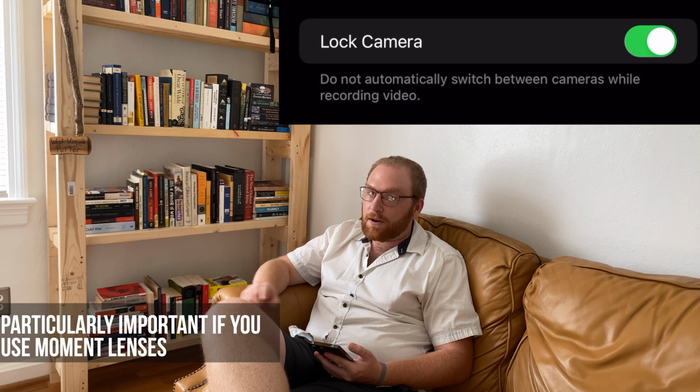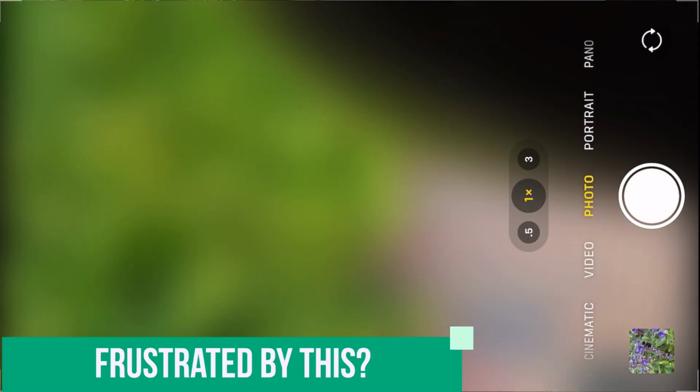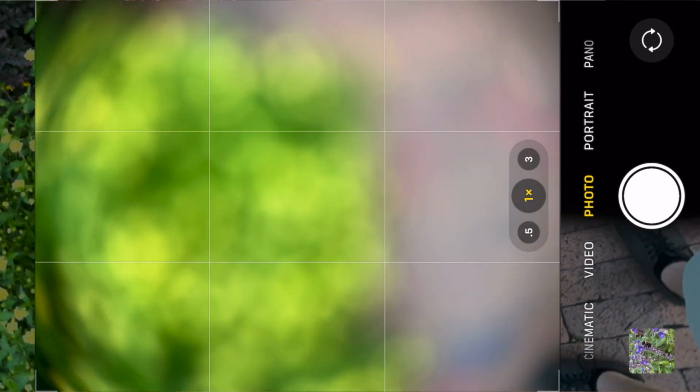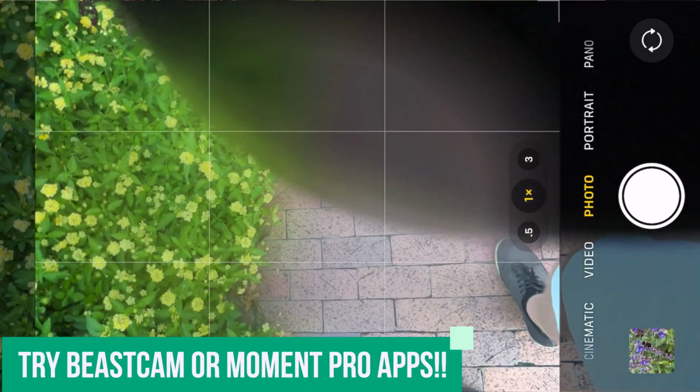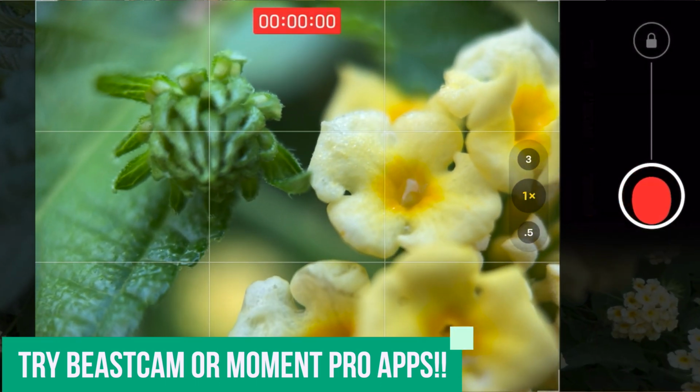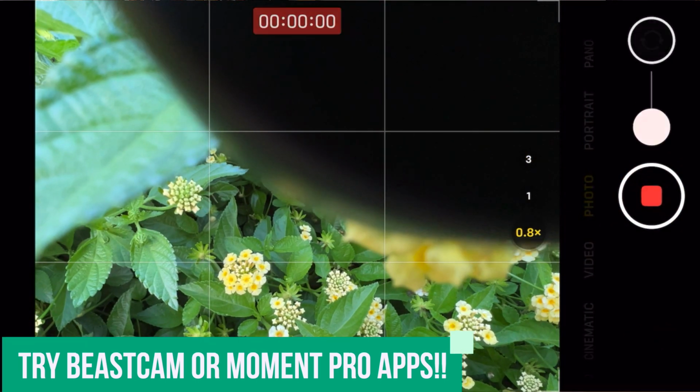this is on, but I probably have screen recorded somewhere an example of the camera switching while I'm shooting something, and that is so annoying. And the 13 Pro Max does it all the time, especially with Moment lenses on. It is the freaking worst.